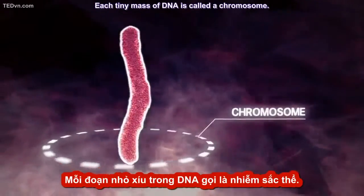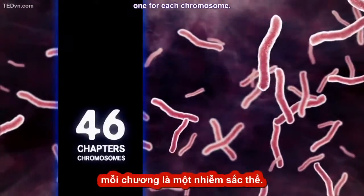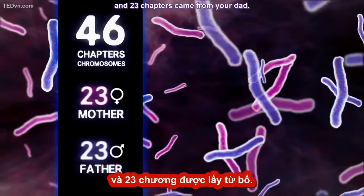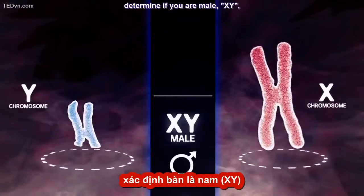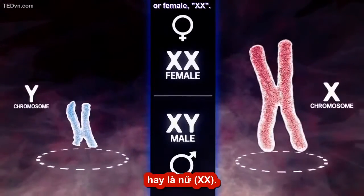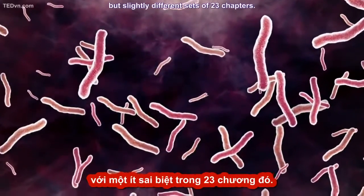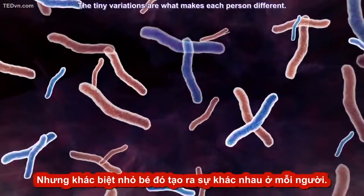Each tiny mass of DNA is called a chromosome. The book of you would have 46 chapters, one for each chromosome. 23 chapters of your book came from your mom, and 23 chapters came from your dad. 2 of those chapters, called X and Y, determine if you're male, XY, or female, XX. Put them together and we get 2 almost identical but slightly different sets of 23 chapters. The tiny variations are what makes each person different.